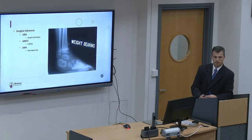So in the mid-1800s, that's when we began to see surgery advance. There were developments of aseptic technique to reduce infection. In the 1890s, we developed the ability to get x-rays of the foot so we could actually look at the bony alignment of the foot. And then in the 1900s, we started using tourniquets to limit blood loss.